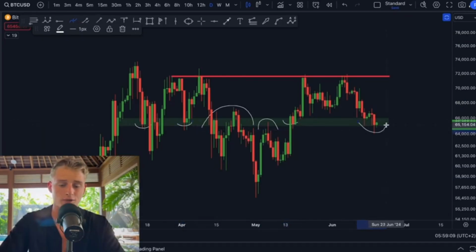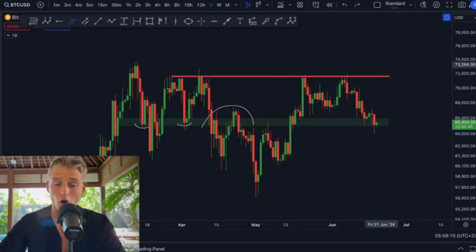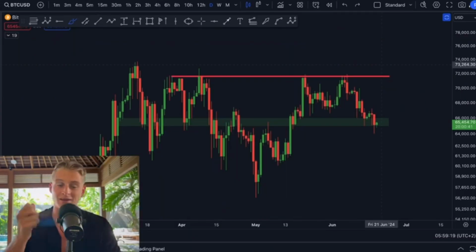And now we're also finding support. So this level on the daily time frame is crucial for Bitcoin, and I am putting all my attention towards it. So currently, indeed, Bitcoin is not necessarily looking so strong.